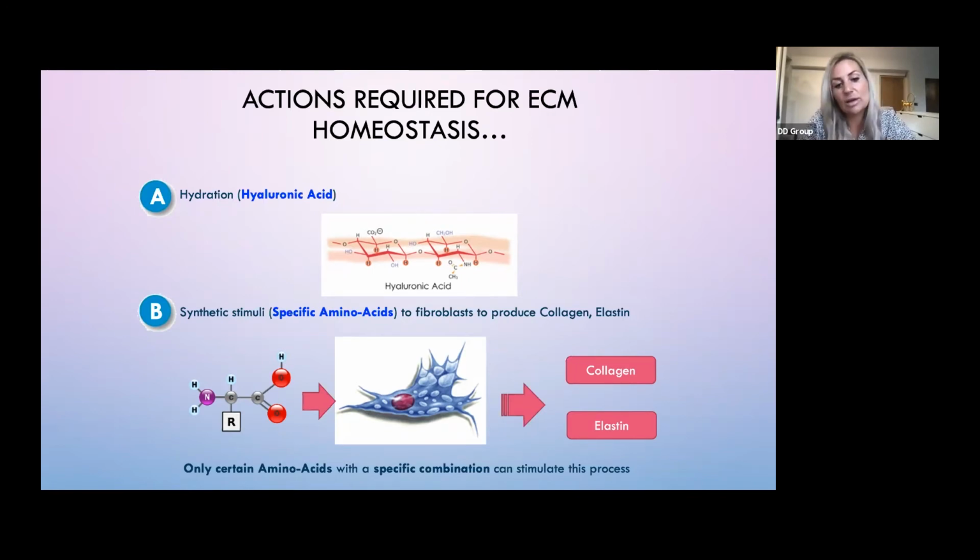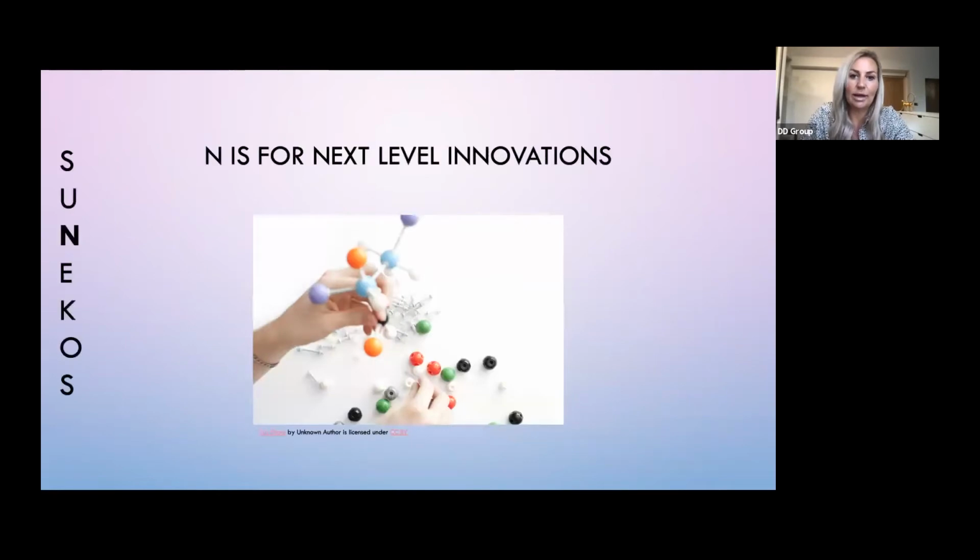So only certain amino acids with a specific combination can actually stimulate this process. Clients will come to you and they'll have heard of other brands and other skin boosters and other things. How is this one different? If you've not trained in this yet, that may be what's holding you back. But I can assure you now, from the research that I've done, and again, I don't know everything, but from what I know, this is the most innovative product that is out there.